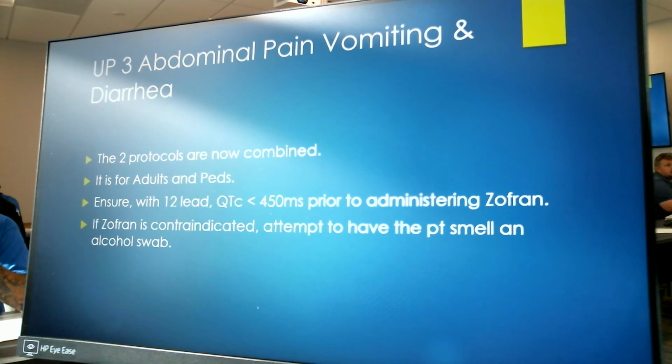All right, so if Zofran is contraindicated for whatever reason, they're allergic to it, they can't take it, the QTc is too big, whatever, then you can have them attempt to smell an alcohol swab if they are nauseated. Okay, bust open an alcohol swab and have them smell it, and that will help with nausea. And it's a 12 lead, not a 4 lead. Correct.